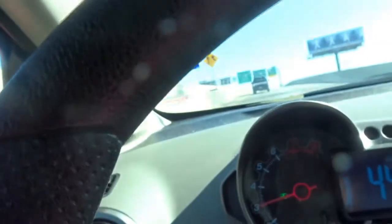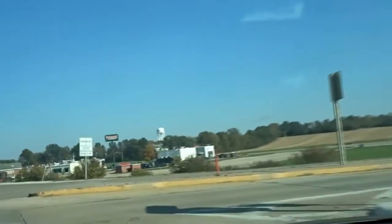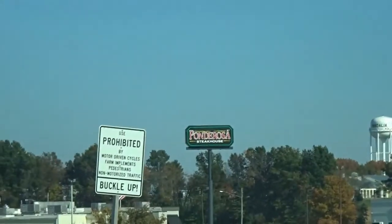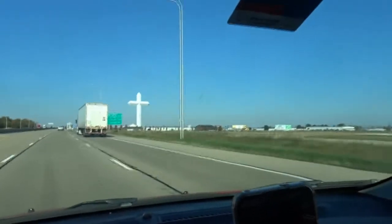Fly right past it. There it is. And then now we're crossing into Illinois. What's a man to do? A Ponderosa Steakhouse. That's a huge, huge cross.